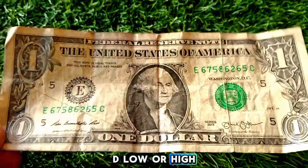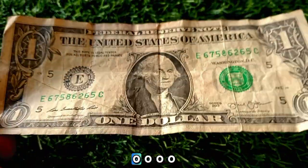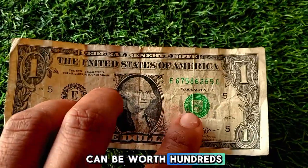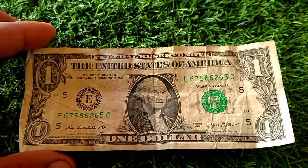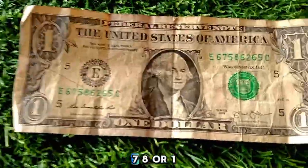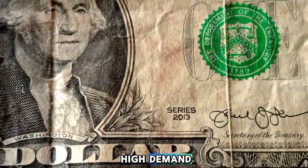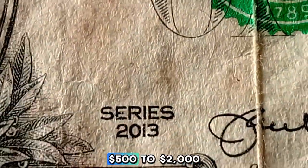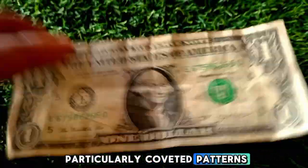D. Low or high serial numbers. Low serial numbers like 0000001 or other special serial numbers can be worth hundreds to thousands of dollars, depending on the interest of collectors. Bills with sequential numbers, such as 12345678 or 12344321, are also in high demand. These bills could fetch anywhere from $500 to $2,000 or even higher for particularly coveted patterns.